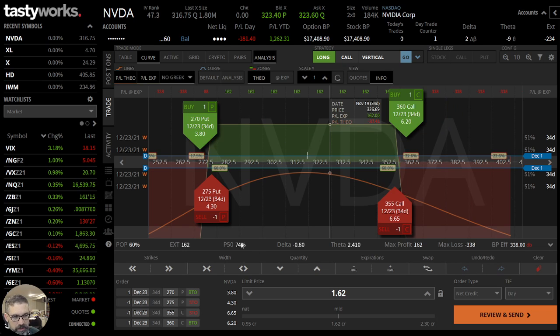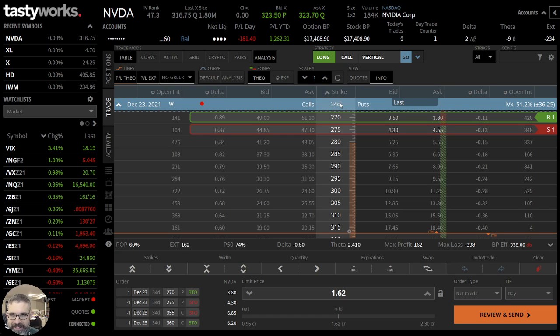The P50, though, is a 74% probability that we'll make half the credit on this one. And that is our max credit's 162. Half that, let's call that $81. There is a 74% probability that in the next, I never get this right, 34 days, that we'll be able to make that. And that sounds pretty good.